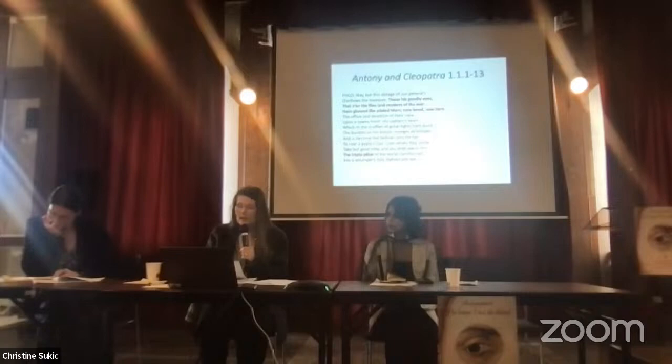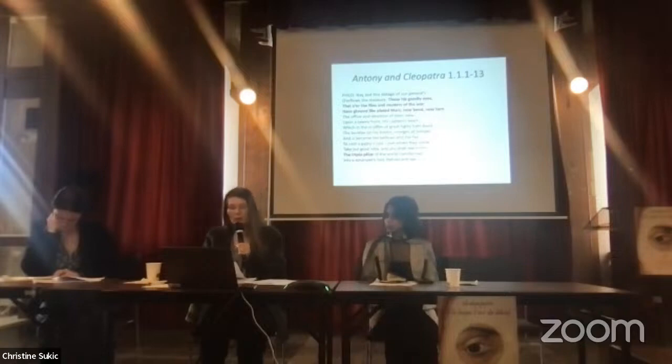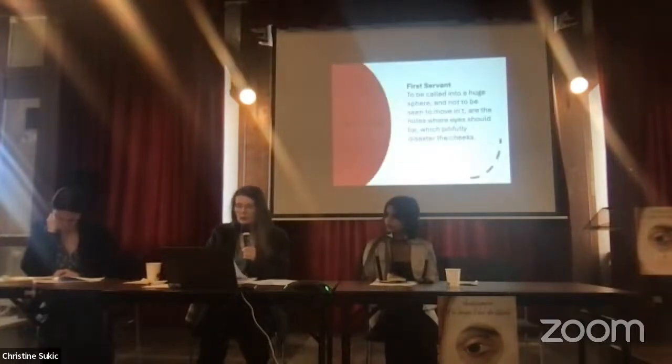On board Pompey's galley, the inebriated triumvirs, three pillars, are described from the perspective of the servants below them as a massively unstable edifice of Roman power. Quote, "some of their plants are so well-rooted already, the least wind of the world will blow them down." Unquote. The high-coloured Lepidus is ready to topple. "To be called into a huge sphere and not to be seen to move in it are the holes where the eyes should be, which pitifully disaster the cheeks."